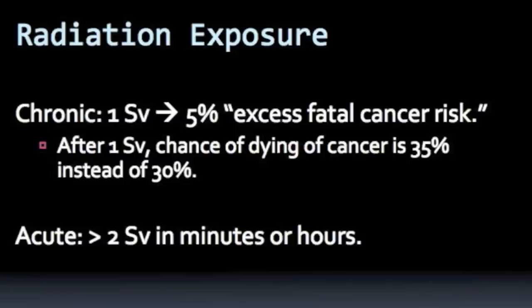Okay, but those are not encountered in spaceflight. The only way that one could get an acute dose would be to be out on EVA, far from any sort of shelter, and have an extremely intense solar particle event. And even then, there are ways to mitigate it. So very unlikely that anybody in space will ever get an acute radiation dose. Moving on to the next slide.